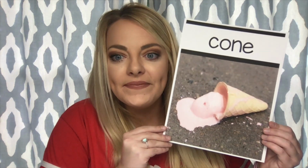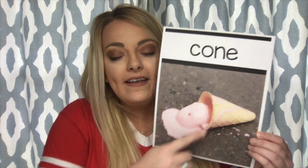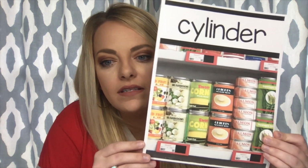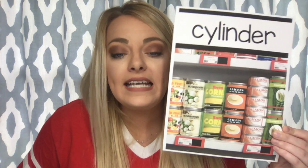Way to go, guys. So, just like with our 2D shapes, we're going to talk about some posters that have pictures of these 3D shapes in our environment, okay? So, who knows what this one is? Good job! This is that cone that we were talking about. Way to go! My next one, I want you to take a real close look at all of these cans right here. They are the shape of a cylinder.